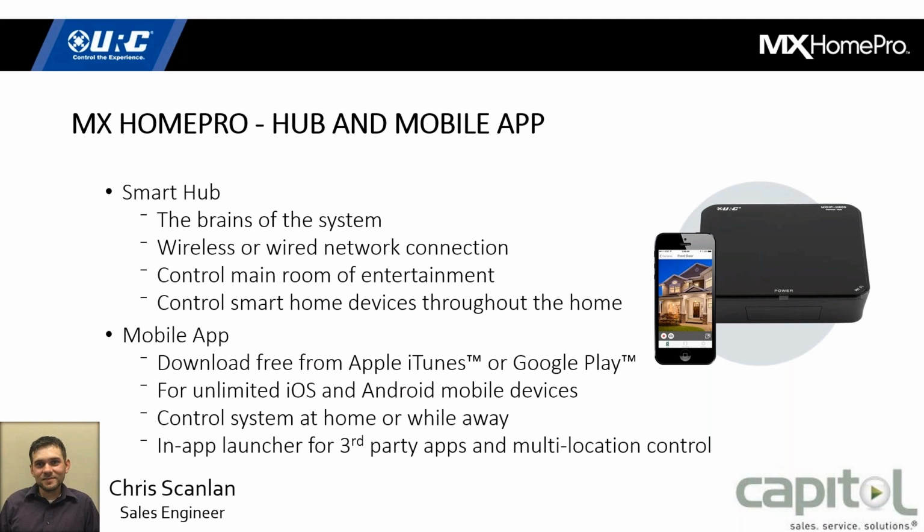It has the ability to control a single room for entertainment, not main room, a single room for entertainment. It also has the ability to control smart home devices throughout the home. So Z-Wave lighting, Lutron RadioRA 2, Caseta, all those things can be controlled throughout the house. But the entertainment system is only going to be local. If you have something like Denon HEOS or Sonos, you're going to be able to control that throughout the house.